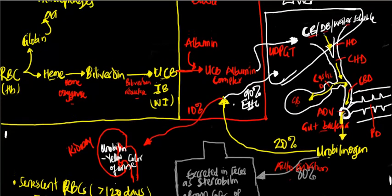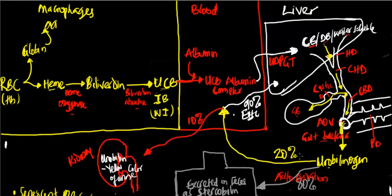And the second fate is that 20% of the urobilinogen is going to be absorbed back into the blood. And so what will now be the fate of this 20% that is absorbed into the blood? 90% of it is going to go back to the liver, and then 10% of it is going to be excreted in the what? In the urine, by the kidney. So 10% will go into the urine, and then 90% of it is going to go back to the what? To the liver.